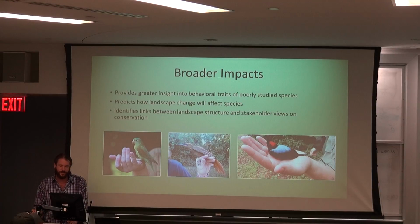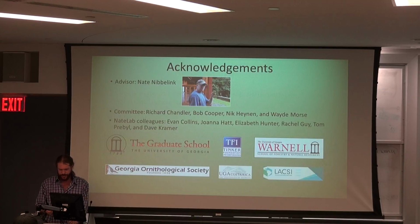Broader impacts are providing greater insight into behavioral traits of poorly studied species, predicting how landscape change will affect these species, and then identifying links between landscape structure and stakeholder views on conservation.